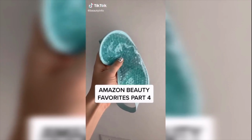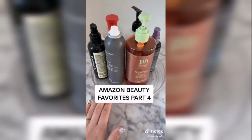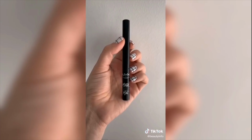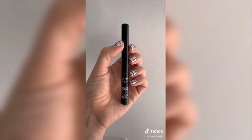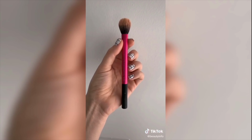This cooling eye mask to help with puffy eyes. Get one of these Lazy Susans to store your beauty products. The Mrs. Meyer's hand soap, and my favorite scent is peony. My favorite liquid liner by NYX, it's the matte version and it's cheaper on Amazon than anywhere else I've found. This Real Techniques setting brush, which is great for highlight, contour, and under eye setting powder.